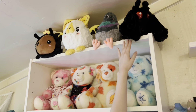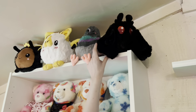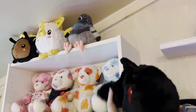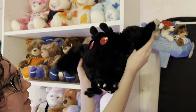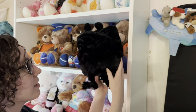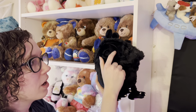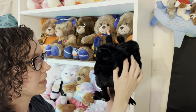And then we have Mothman. Now, something cool is Mothman actually has magnets. Woo! Went for a little fly in his wings so he can hide. And that's so cool. And also, it's kind of good that he fell because I can show you all the detailing in the wings.